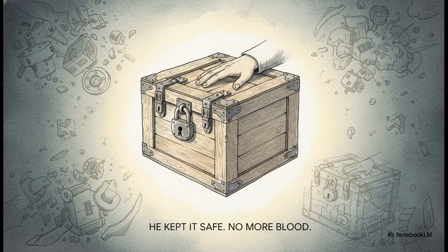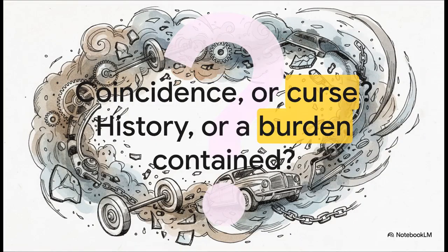And maybe that's because one careful, quiet man understood that some stories aren't meant to be exploited, but to be contained. So what's the takeaway from all this? The story of this one part makes you really wonder where the line is between coincidence and an actual curse. Was it just a string of unbelievable bad luck? Or did one man actually break the chain by choosing not to own a piece of history, but to simply care for it?